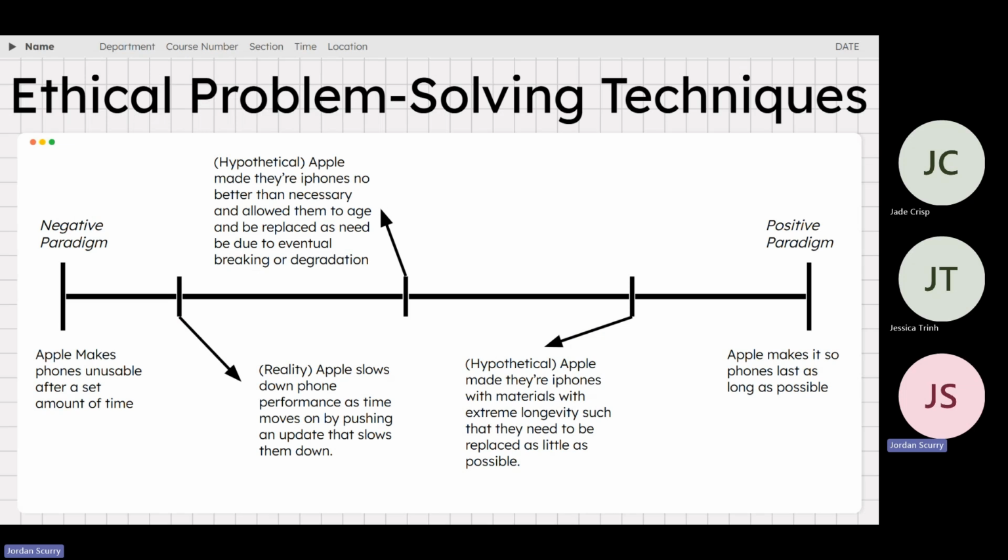So as for placing this on a line drawing scale, you can see there's the different paradigms. You've got your negative paradigm and your positive paradigm, respectively. Those are Apple making phones unusable after a set amount of time, and then Apple making it so that phones would last as long as possible.